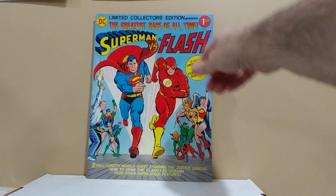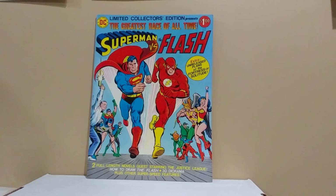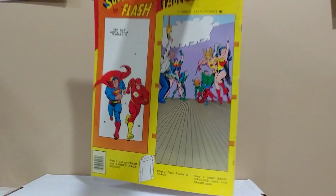All right, one of my personal favorites. This is the Superman Flash Race reprint. Came out in '76 still. This is C48. It's a cover by Jose Luis Garcia Lopez and Bob Oksner. This reprints the first two Superman Flash races, as well as has a 6-page Fortress of Solitude spread by Neal Adams, How to Draw Flash by Carmine Infantino, crossword puzzles, and a diorama in here. So make sure the crossword puzzles are not filled in. There's a diorama.